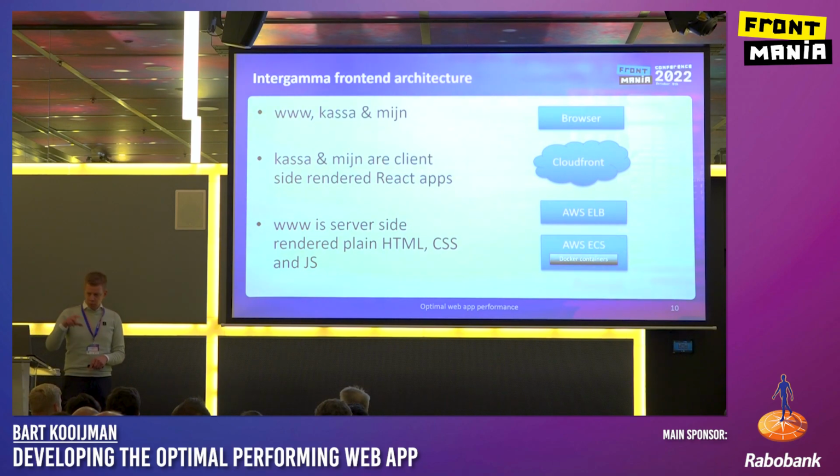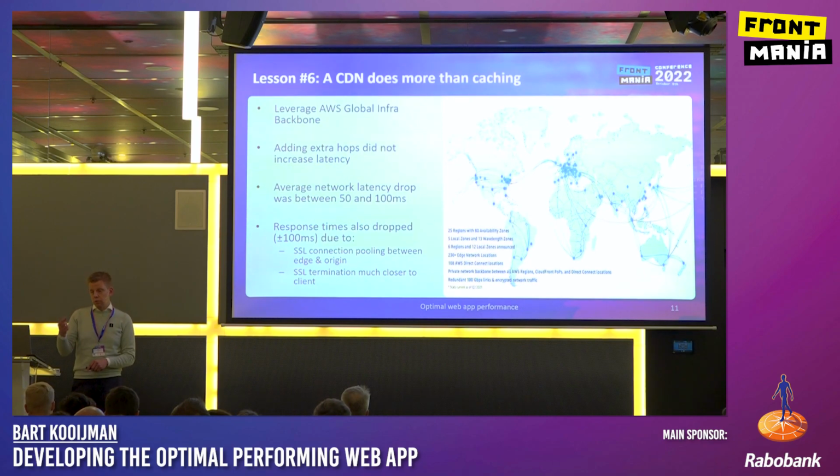Then the site itself is separated into 3 parts: the www part, the Kassa part, and the Mijn part. The Kassa and Mijn parts are completely client-side rendered React applications, which is our checkout and our My Account section. And the www section is what we call the product discovery side of things, where we host our assortment and also a bunch of content pages such as DIY advice pages or inspirational pages where customers can see what our products look like, and also, especially for Karwei, more design-like inspiration content. All sections are being fronted by a CDN.